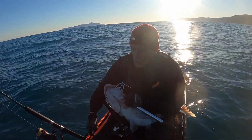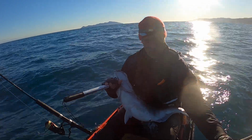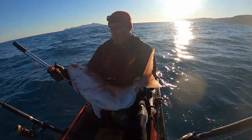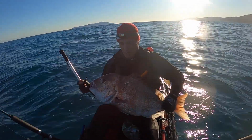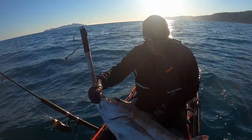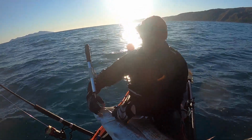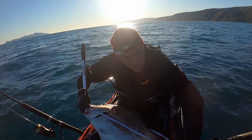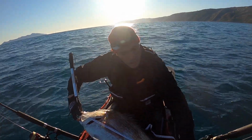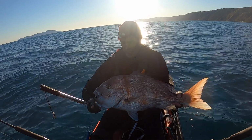Okay, good. Unbelievable, what a big fish. So let me just get on there. A big fish, my personal best. So I'm going to measure that one, and then I'm putting this one back. That will be 82. Oh shit. 84 centimetres. So cracker, an absolute cracker.